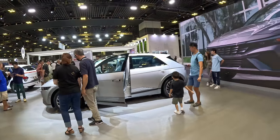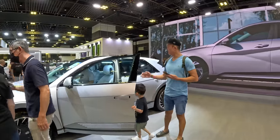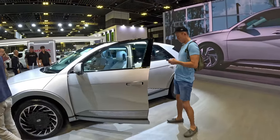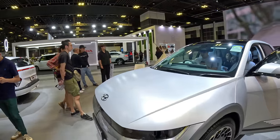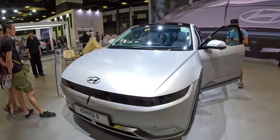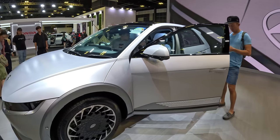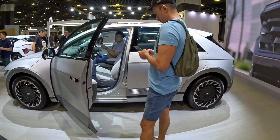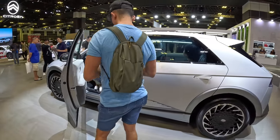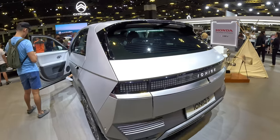And if you haven't heard the news, this is Singapore's first manufactured car, which is the Hyundai IONIQ 5. This car is made in Singapore, so we can be very proud of that. I personally took this car in Korea before when I flagged a taxi. This car is very comfortable.